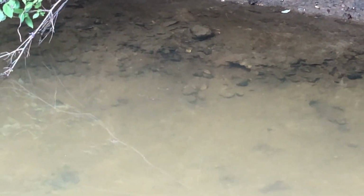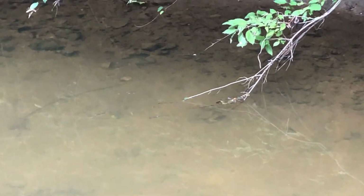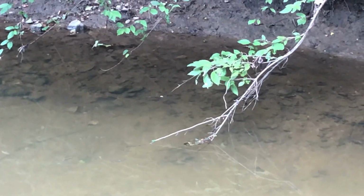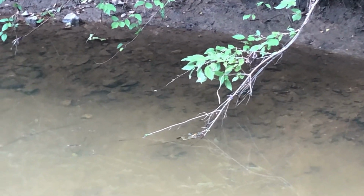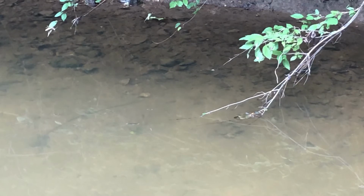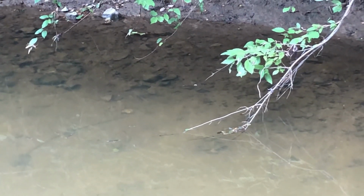You guys can see right there, that's a group of northern studfish. It's a pretty big group. I think I see a big male in there. I'm gonna try to get him on the micro rod, right, micro hook. I don't know if they'll go for it or not, but let's get to it.